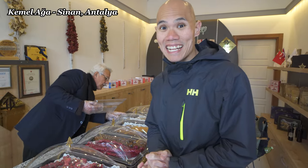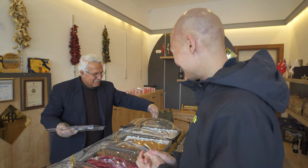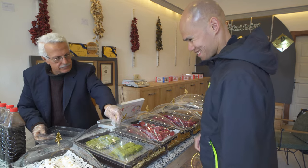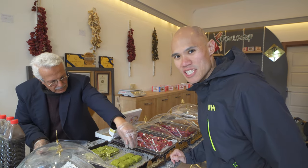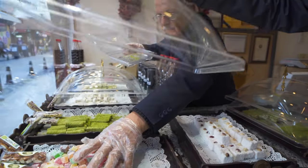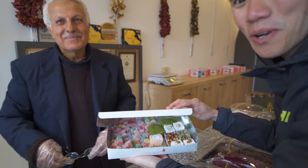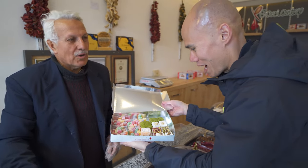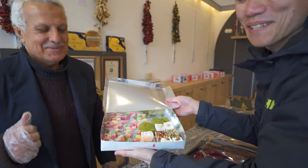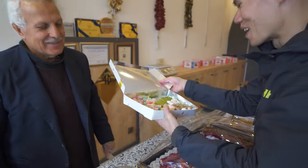So many different kinds of lokum here that we're gonna buy a few and try them. These are pistachio chocolate lokum. Look at all this lokum. Perfect. So we got a few Turkish delight here, and the owner of the shop is so, so nice.